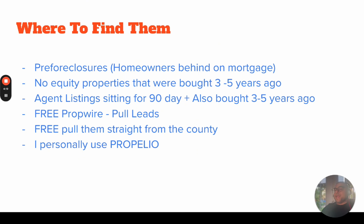Another one is to hotel them. For that, they have to have equity. I don't know why I wrote this in here, but you can hotel subject tos if there's equity. You can buy them, take over payments, fix them up a little bit, and put them back on the market. Or another one is to live in one, like I currently do.